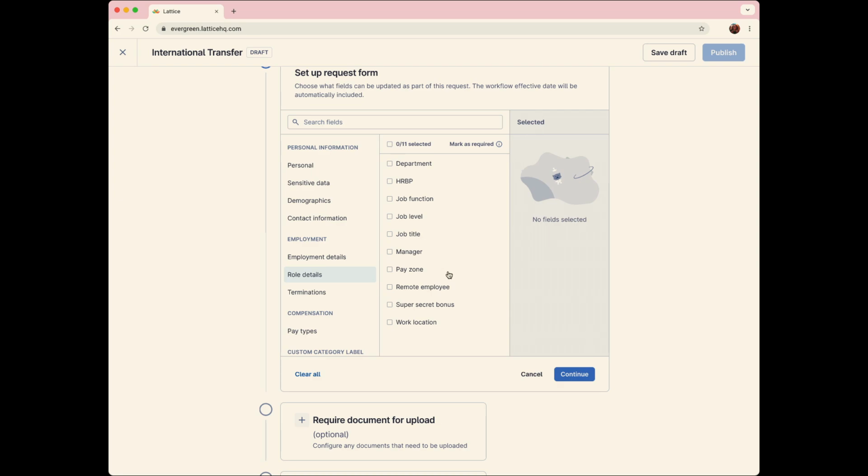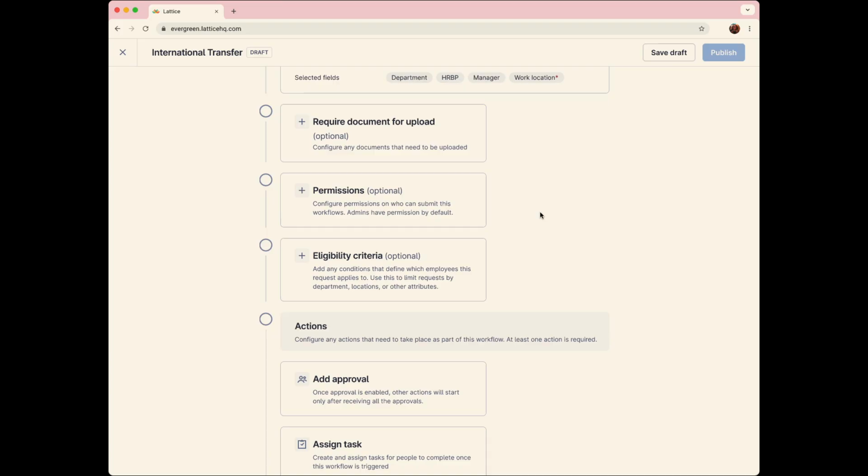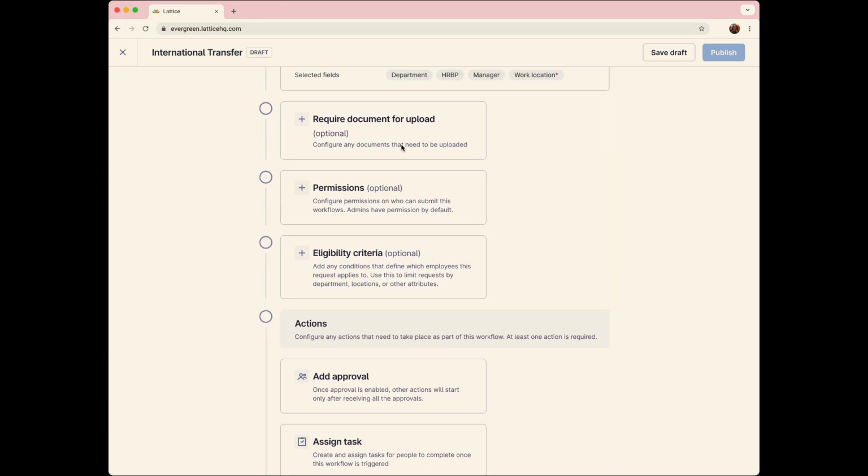And then my first step is selecting which fields do I want to show up on that form that we just saw. In this case, I'm going to make work location required. It's a pretty important part of this workflow. We'll continue to the next step. Next step, this is how you could require a document, as we saw in the name change. We'll skip that for now.